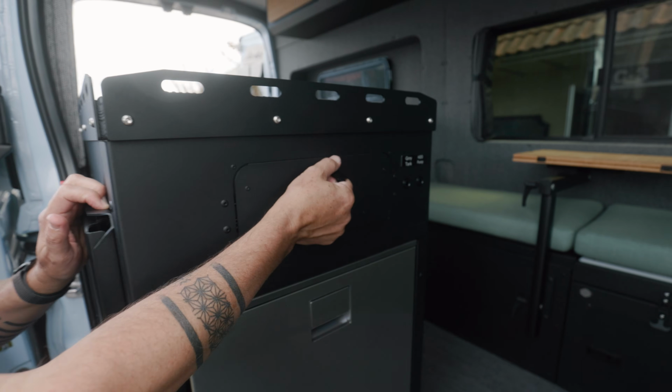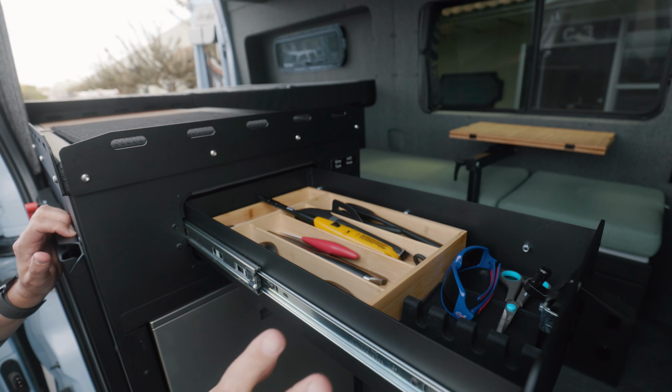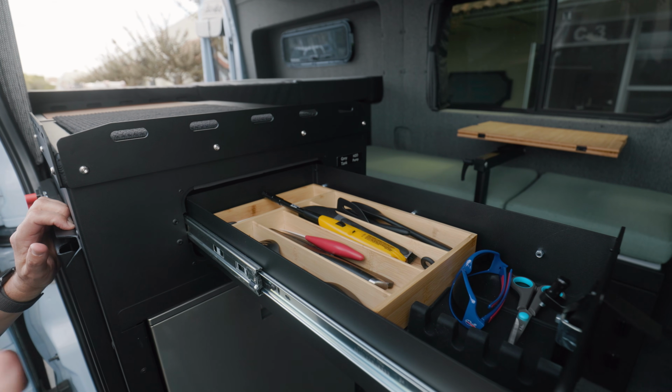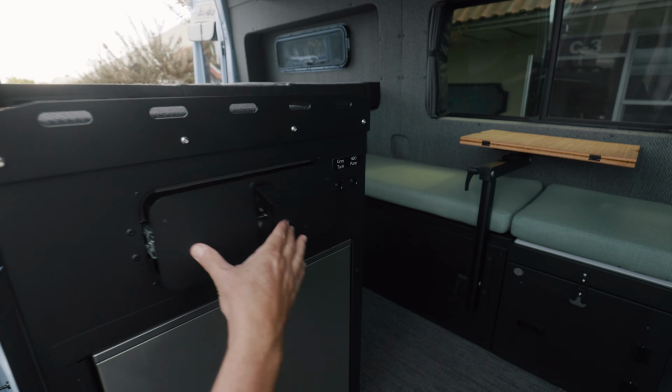Above that, we've got our utensil drawer. We actually got some stuff in here. Plenty of room for cutlery, utensils, junk drawer, scissors, glasses, whatever you need in this area. It's a fantastic little space.